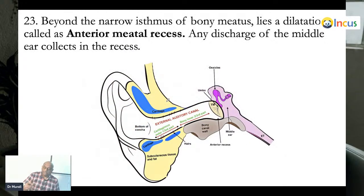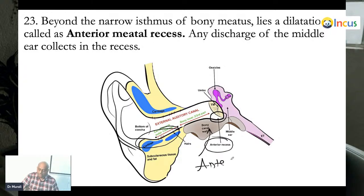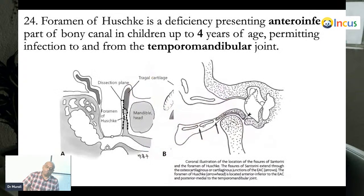And beyond the narrow isthmus, so you have the bony canal and you have the cartilaginous part, and typically beyond the narrow isthmus of the bony meatus, there is a dilatation which is called the anterior meatal recess, this area. So any discharge of the middle ear basically collects in this recess. That's what you need to remember.